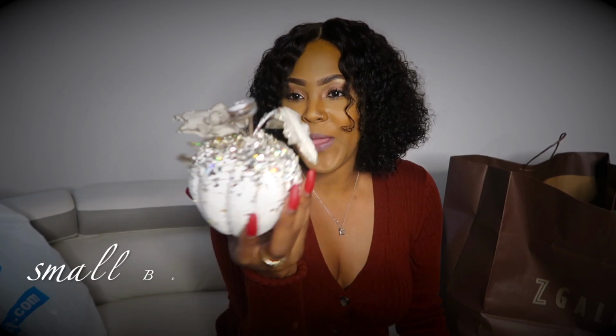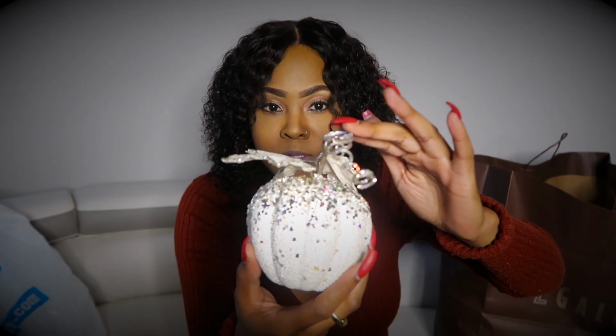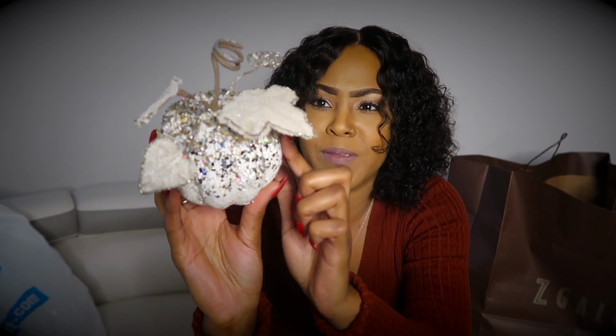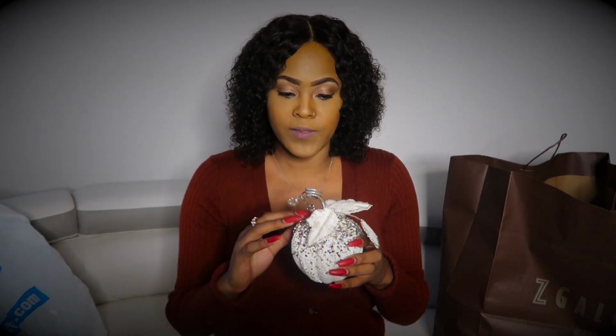This is a little pumpkin, also from Z Gallerie. I'm so in love with the finish. It's so sparkly. It's the thick chunky glitter, and then the beads on top of that glitter, and the leaves, everything. I've seen a lot of people doing DIYs on this, buying the pumpkins from the Dollar Tree and then painting them and putting the glitter. They turned out really pretty, so I was contemplating doing that as well, but I was just at Z Gallerie and I was like, let me just get it. So yeah, it's really pretty though. I love it. Stand up for this one.